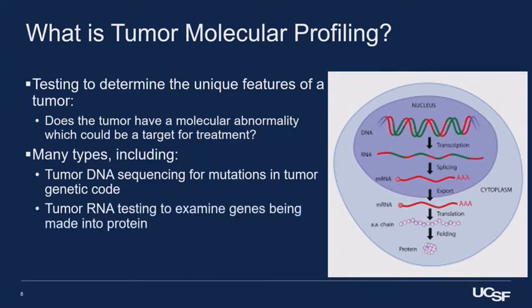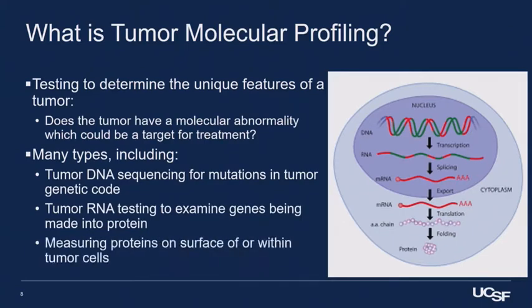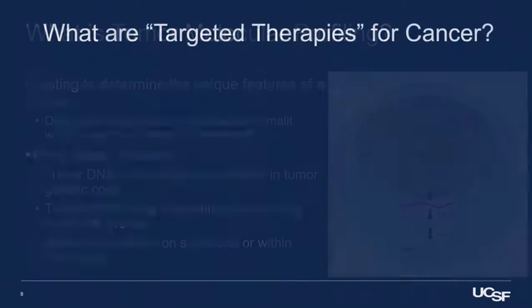We can also look at tumor RNA testing. That's not really done much clinically yet, with a couple examples. And we can also measure proteins, or the end product of this DNA to RNA to protein pathway, to look for proteins on the surface or inside of cancer cells, to really understand what is the profile of that cancer, what are its biologic characteristics.